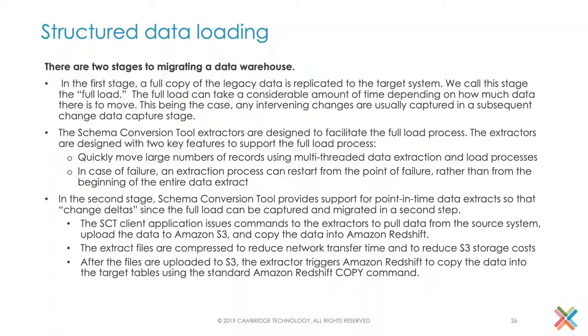Looking a little deeper into the data upload process, because this is a classic step for most enterprises: once you have converted your schemas, the key step is the data upload process. The first stage is that we essentially take the full copy of the legacy data and replicate it to the target system. This is the full load process, the way that we call it.